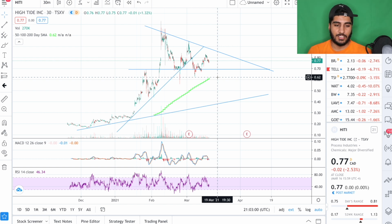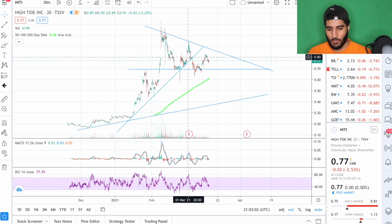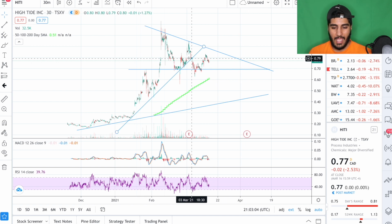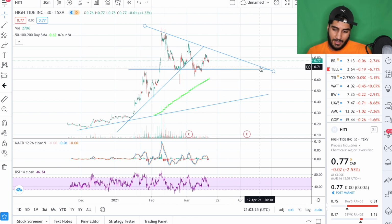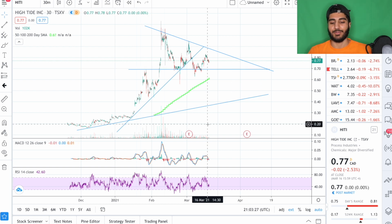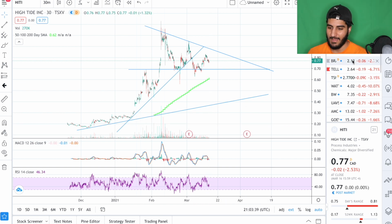And so we are still just holding High Tide. We are still waiting for this pattern to play out. As of right now, we are still just kind of in the middle. This pattern does conclude here on April 14th, and so that does get us near 420. And so that is just me speculating a little bit, but HITI again is a great long-term hold, one of my bigger positions, and so solid day even though we were down 2.53%.